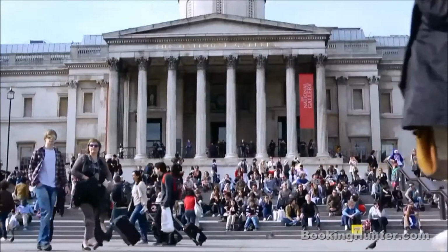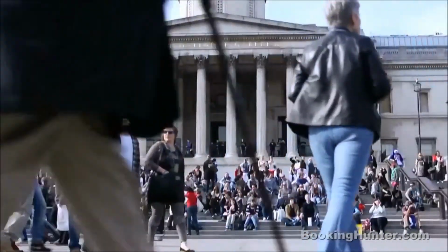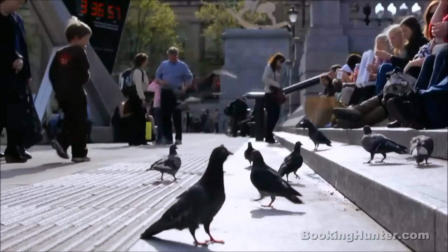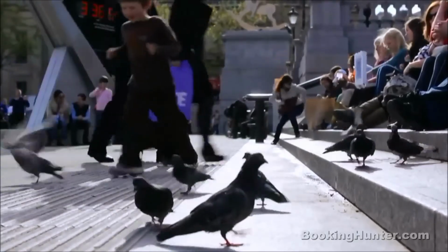Trafalgar Square. Arguably London's most famous location. Iconic sights are in abundance at Trafalgar Square. See the lions, visit Nelson on his column, just remember, whatever you do, don't feed the pigeons.